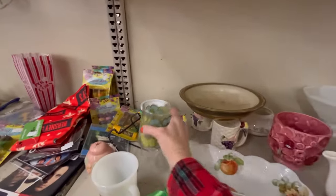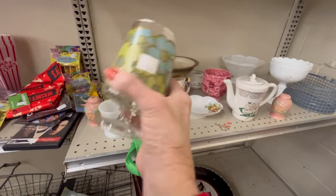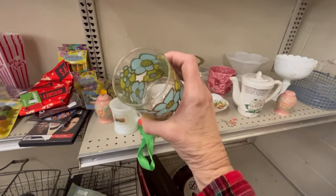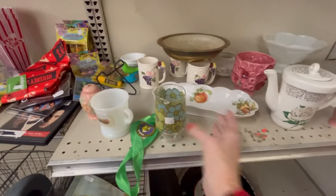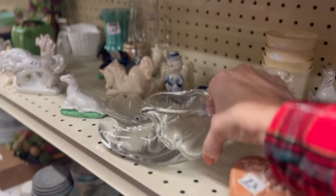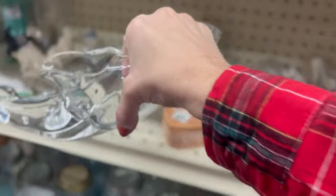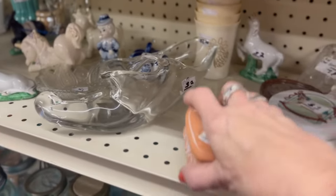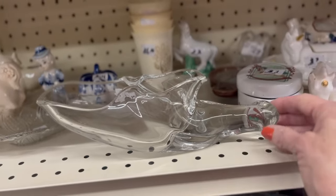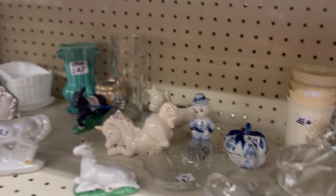Oh, look at this glass. Oh, I want the whole set. Oh, that's fantastic. For a dollar. I gotta have that. I just gotta have it. Giant hunk of glass shoe. I mean, it would make a fun planter, you know? It's weird looking. It's very weird looking. I think I'm gonna pass on that.